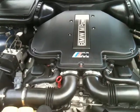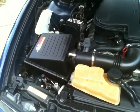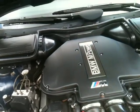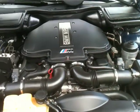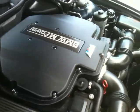This is what I'm talking about right here, BMW power. I don't care what's on the road when you're cruising, the probability that it can beat you is very small. It is a real car.